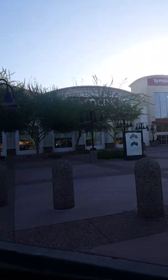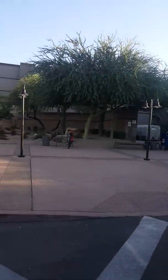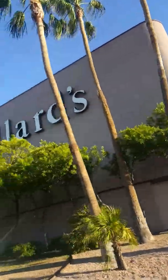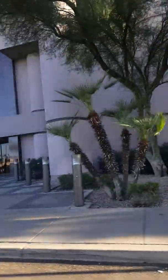And over here is TJ Maxx, which, believe it or not, used to be a Borders bookstore and cafe. In that opening, that's where the double-decker carousel is. And a movie theater called Picture Show Movie Theater. And then the Pizza Pie Cafe that recently opened. And Dillard's. And the enormous sign. And there's the enormous entrance.